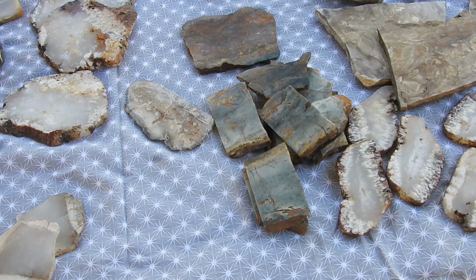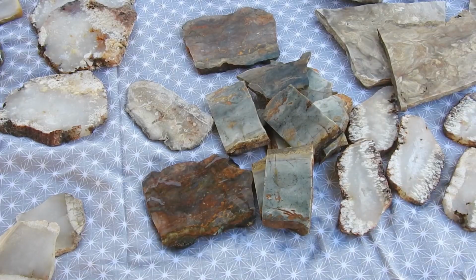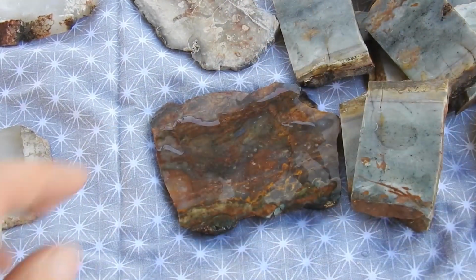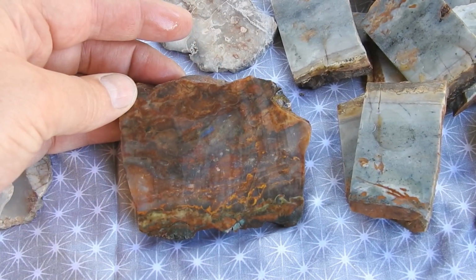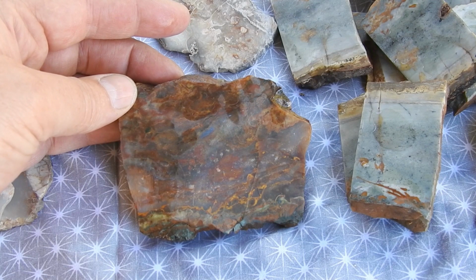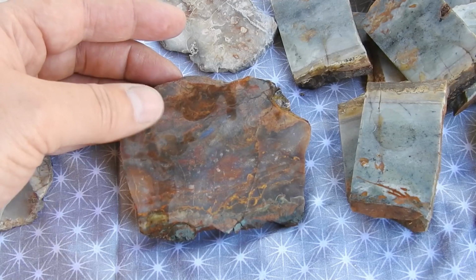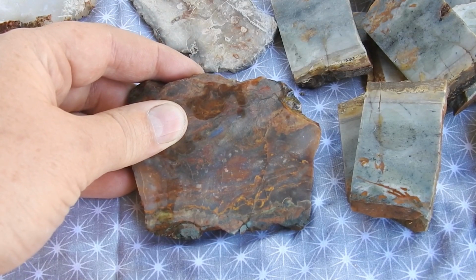now this, the colors are not showing up very well here. Let me see if I can do something to get the colors better for you. This is a rock of many colors. Pick a color in the rainbow, it's in it. I even found some purple in it. There's some blues, some yellows, some oranges, reds, greens. This is one very busy piece, and it's agatized because parts of it are translucent, but it's also got characteristics of jasper.